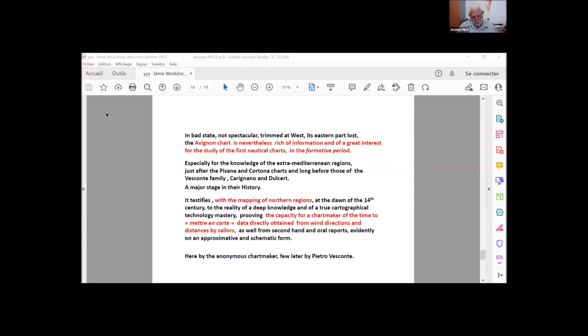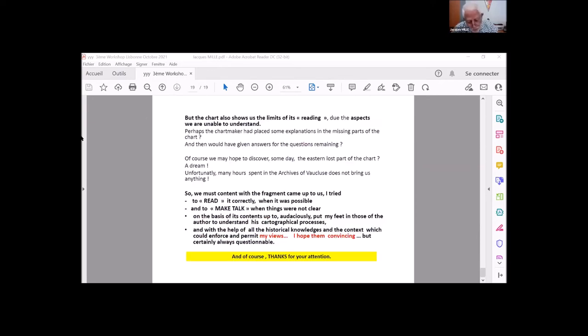Here we are, with the anonymous author of the chart, a few years later with Pietro Vesconte. But the chart also shows the limit of its reading, with aspects we are always unable to understand. Perhaps the chartmaker had placed some explanation in the missing part of his chart, and that would have given answers for the remaining questions. And of course, we may hope and dream, if we prefer, to discover someday the eastern north part of the chart.